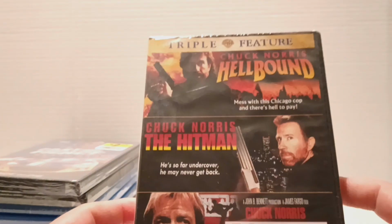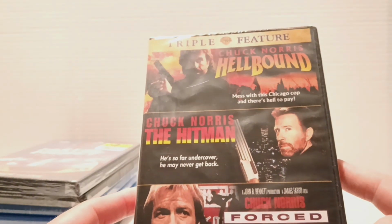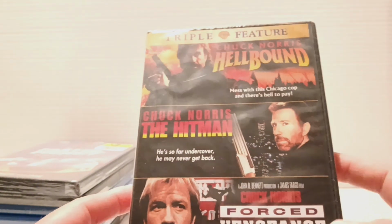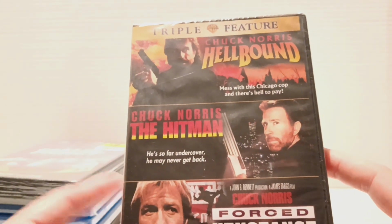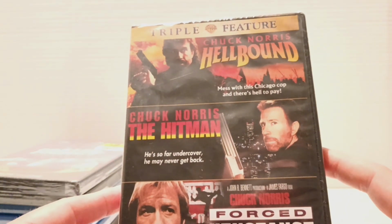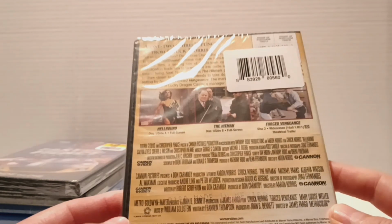The next couple of movies are going to be from Walmart, I believe. I bought all of these from the $5 bin. And the first one up is the triple feature of Chuck Norris films: Hellbound, The Hitman, and Forced Vengeance. The Hitman is my favorite out of the three. So I'm getting closer to collecting all his movies. I have most of them.